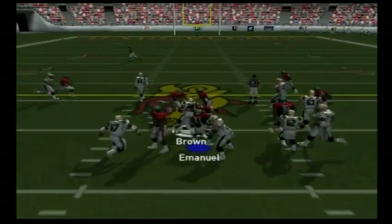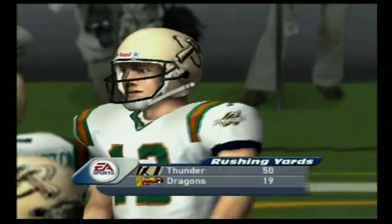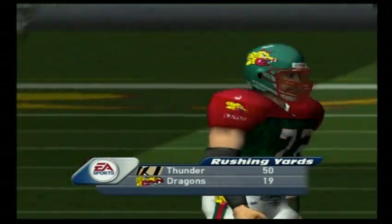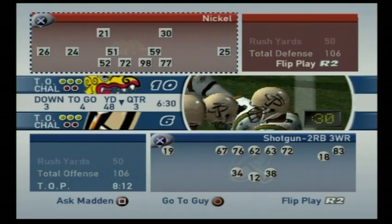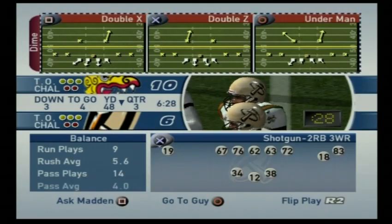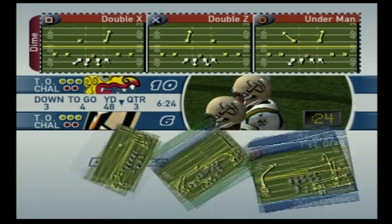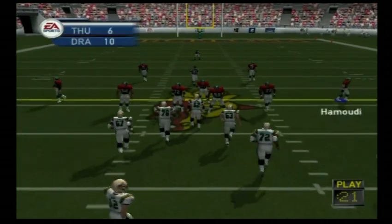He gets the carry. Number 72 with the tackle at the 47. Well, they kept it on the ground there. Yeah, you want to keep the defense guessing, but you want to move the ball downfield, which they didn't do here. Ball on their own 48.